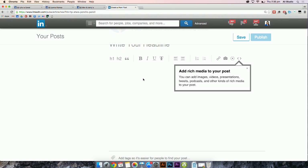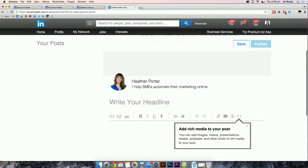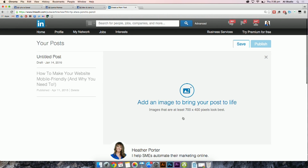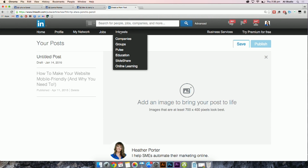You can paste in from a Word document. You can use videos in there, which is amazing. So if you do like demos or little tips on your YouTube channel, you can put them in there. You can hyperlink. So this is basically how you use LinkedIn as a publishing platform. So that's the biggest key. So you can do your status updates, and you also can do your publishing, but you can also engage in groups. So that's under interests and groups.